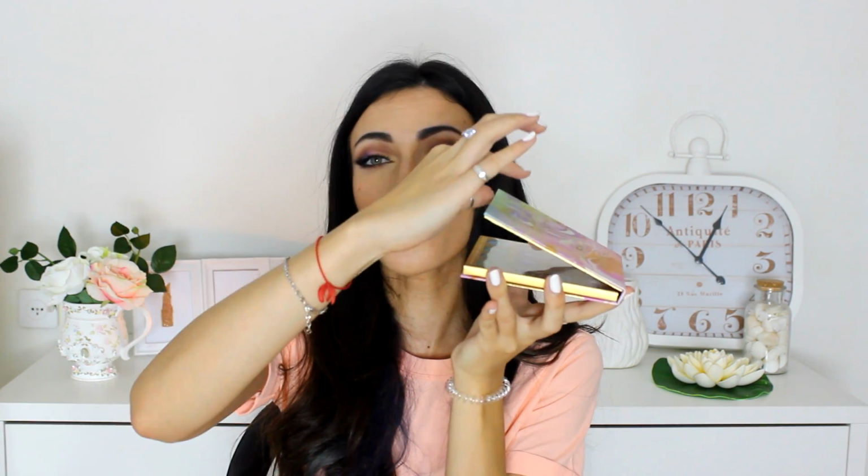Next, you can see that the original box of the palette was just a cardboard box, and it had a lid that closes like that. It doesn't have any magnetic closure, nothing, so it's not really convenient for traveling. But the new palette has a magnetic closure like that, which is so convenient, so much better for traveling. So I love it. I absolutely love it.